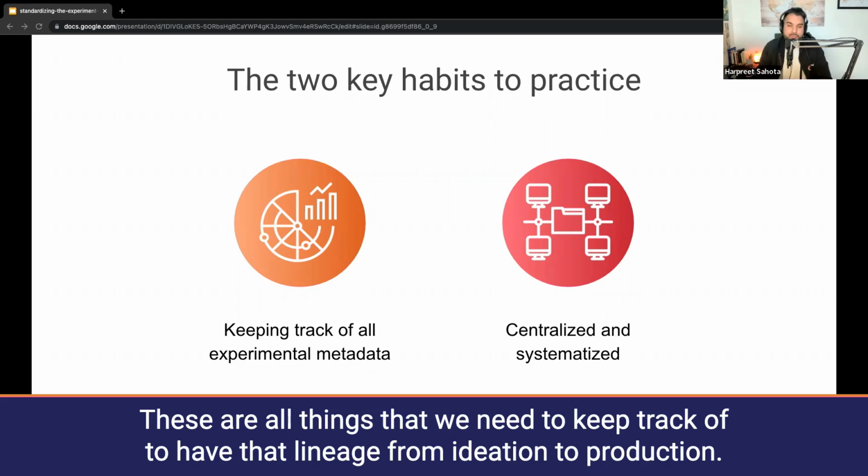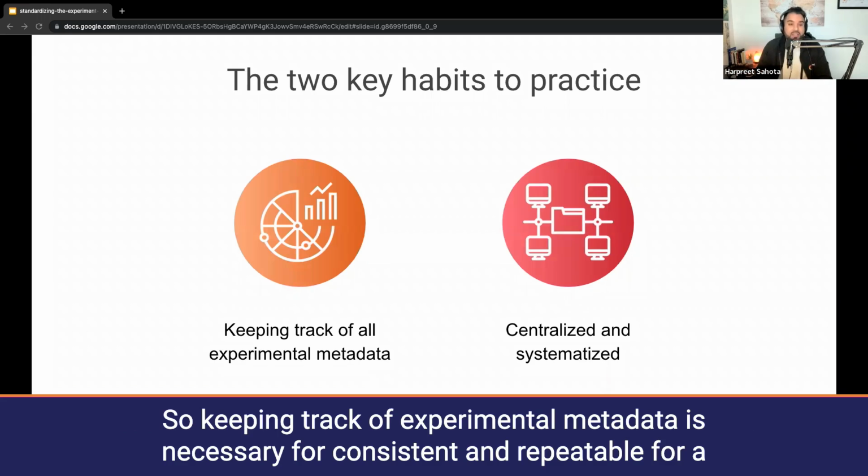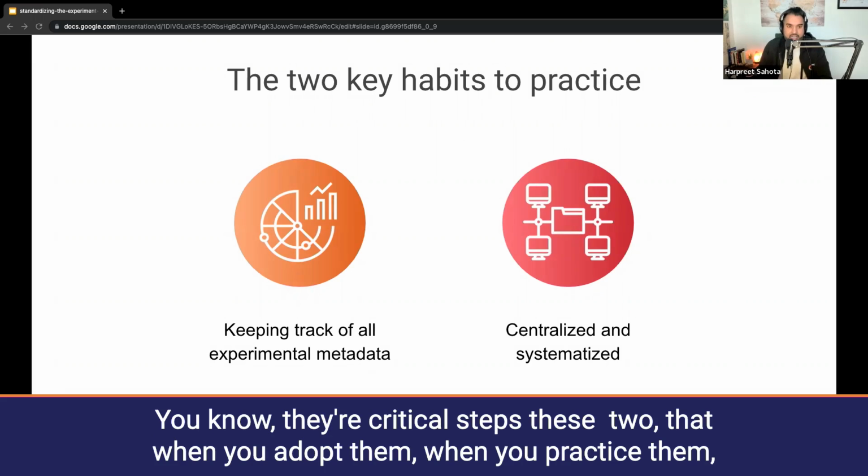These are all things that we need to keep track of to have that lineage from ideation to production. Second is logging everything to a central repository in a systematized way so that we can compare analyses. So keeping track of experimental metadata is necessary for a consistent and repeatable experiment process.